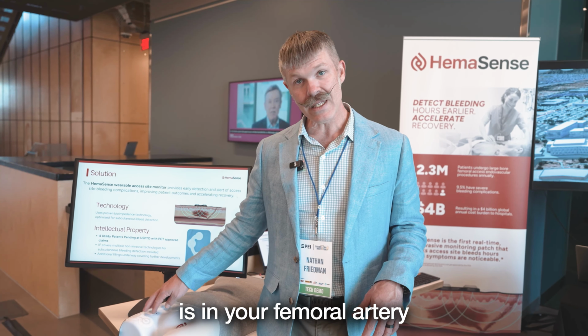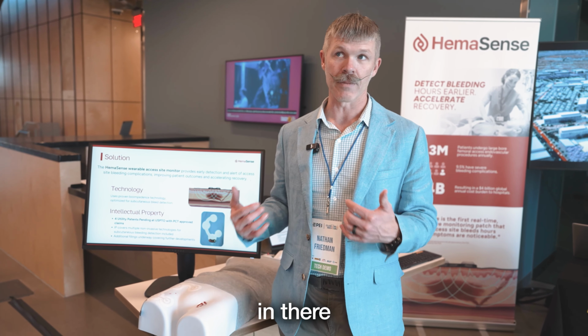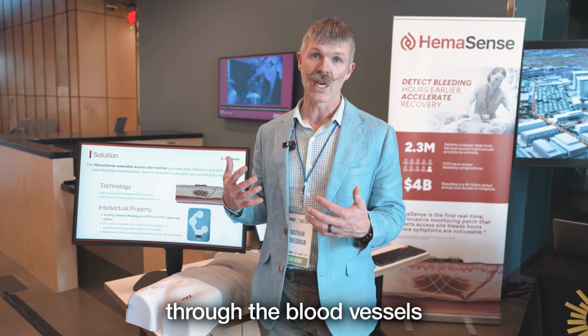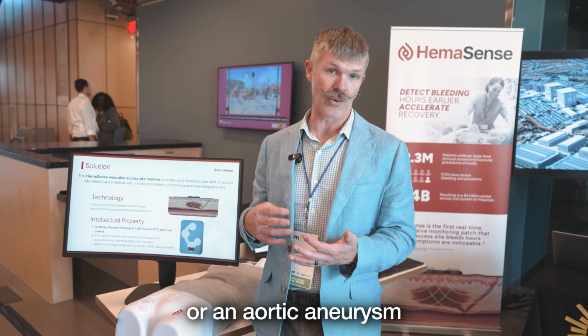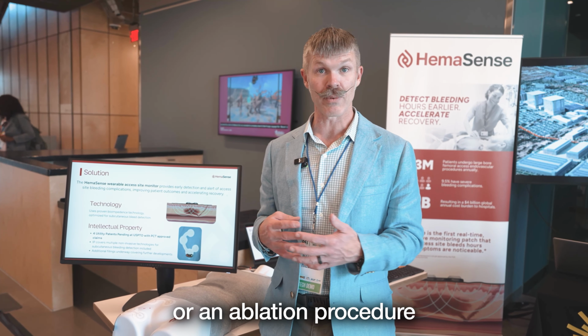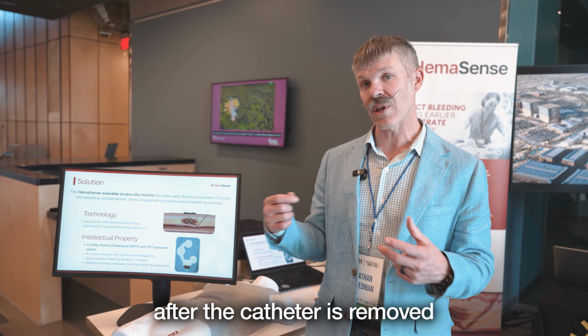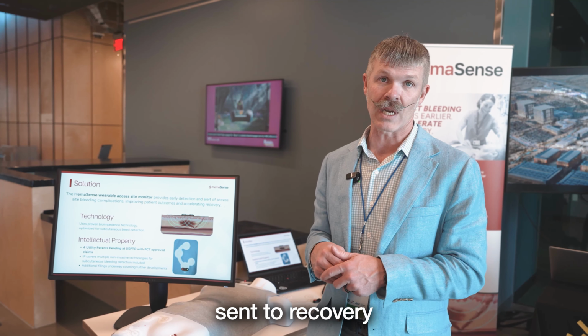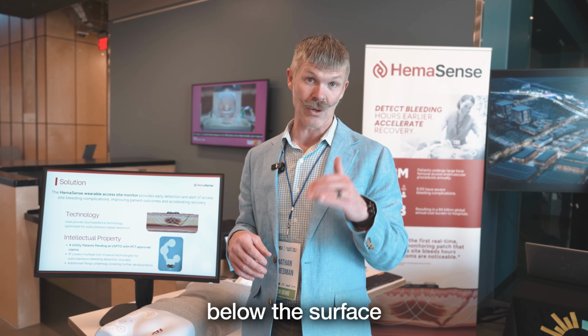And so what this means is in your femoral artery or vein, they'll place a catheter in there, snake that catheter up through the blood vessels to treat some sort of disease state like an insufficient heart valve or an aortic aneurysm or an ablation procedure or something like that. And in about 10% of those cases, after the catheter is removed and the patient's sent to recovery, they have a clinically relevant bleed that happens below the surface of the skin.